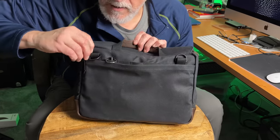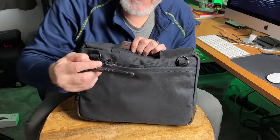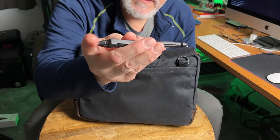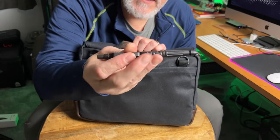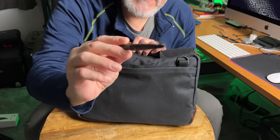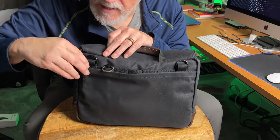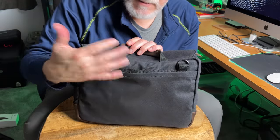Over here I've got another great item from Gerber. This is their tactical pen. So it's a pen, but also it is metal and has a glass breaker tip. So I keep that handy over here on the side. Blends right in. No one knows it's there.